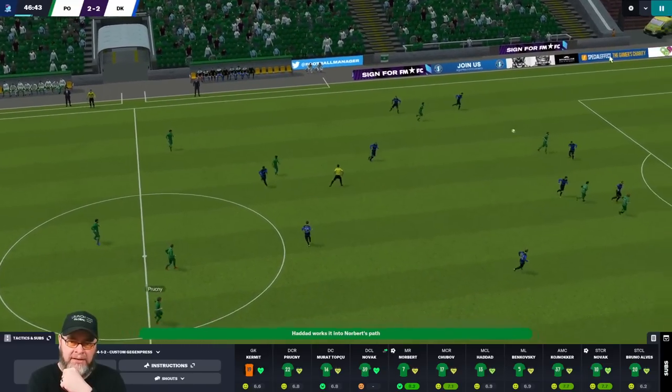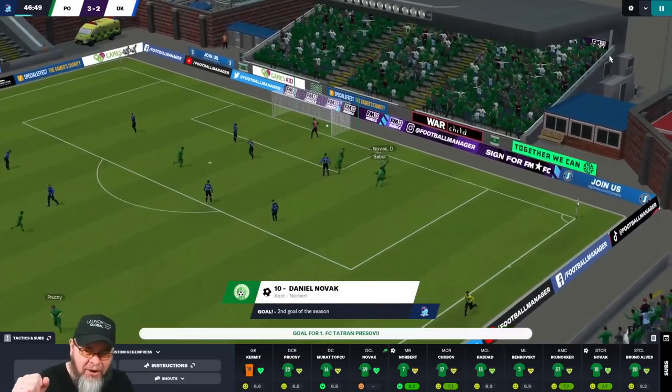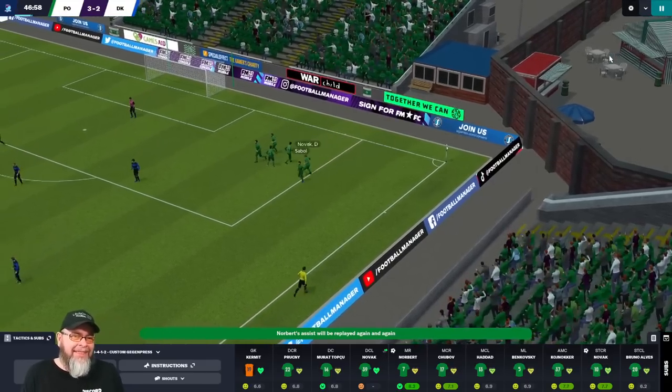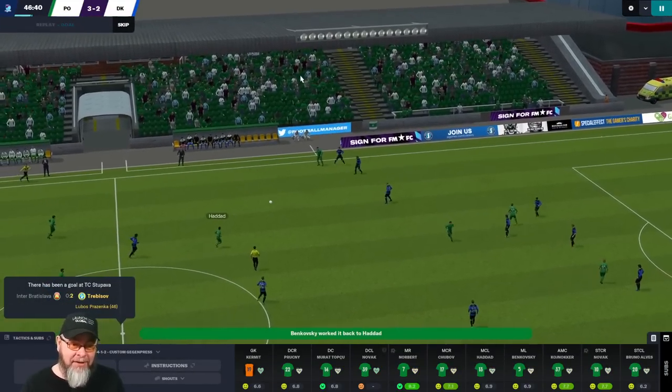Nice, Haddad. Oh, what a ball that is. Oh, lovely from Norbert. What a finish. What a goal, lads. Oh, that's spectacular. I've seen more skillful football than I have in my entire time in Egypt. Because we were awful.